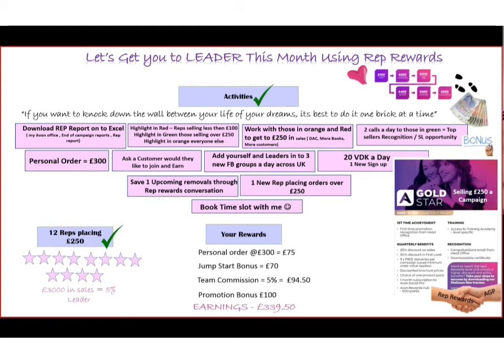Alongside that, 20 VDKs a day. So what we mean by that is 20 virtual door knocks. And again, that will lead across the Facebook pages and the 20 virtual door knocks a day. This should guarantee a sign up, or at least conversations to be able to convert them into joining your network. So the 20 virtual door knocks a day can be done across Facebook Marketplace, which is always a better opportunity.